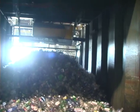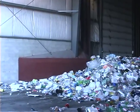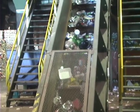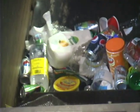Let's see how blue box items, like water bottles and yogurt containers, are sorted. The blue box tipping floor is similar to the gray boxes. Recyclables are fed into the elevated sort room on the conveyor belt. The sorting process is a bit different on the blue box side of the plant, though.